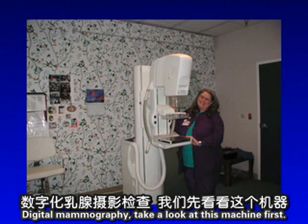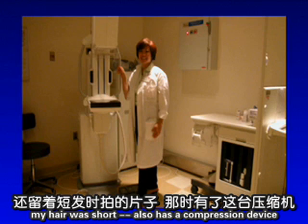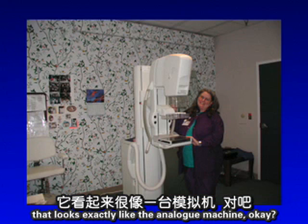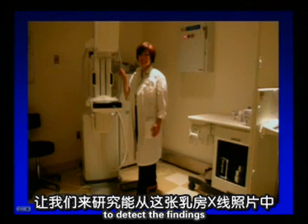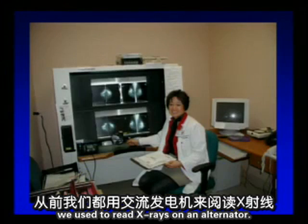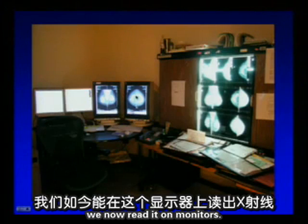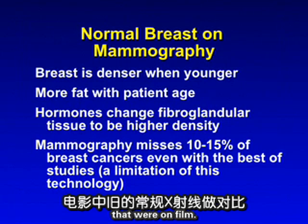Digital mammography, take a look at this machine first. Notice that the digital machine, this is when my hair was short, also has a compression device and looks exactly like the analog machine. Okay? It looks exactly like it, except it uses this computer to detect the findings on the mammogram. And notice here, my short hair, previously we used to read X-rays on an alternator, and now that I have beautiful long hair, we now read it on monitors, and we compare to the old regular X-rays that were on film.